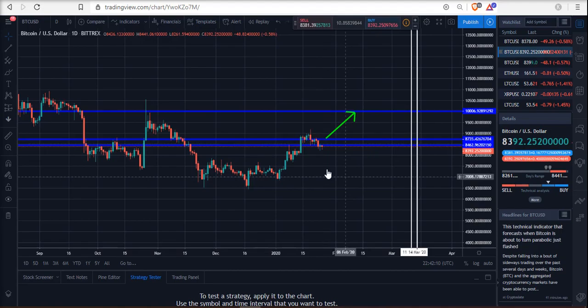zones? And if we retest these 7,000 zones, I really think a lot of people will start accumulating heavy amounts of Bitcoin, since it will be very hard for us to reach these low prices. And if we reach them, all of these whales and big money institutions will start buying Bitcoin.